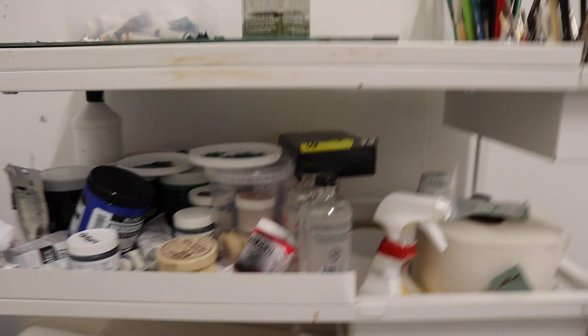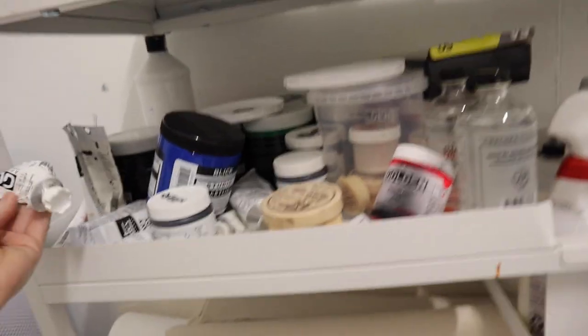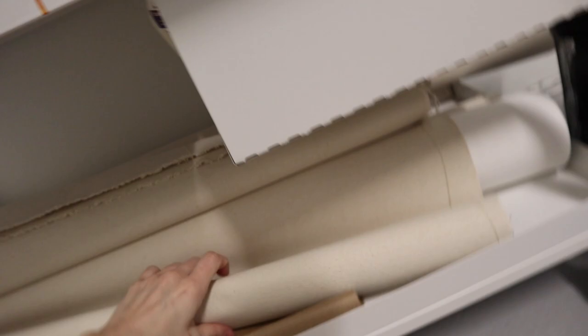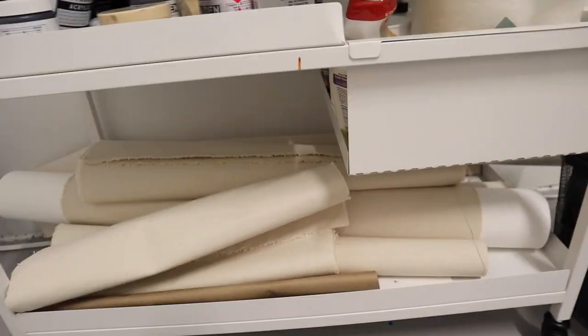Under here is a mess. It's like the acrylic painting graveyard. I don't really use acrylic paint. I only use it for the base of my paintings. Over here, I have extra raw canvas. Some of these are paintings. I have paper here. Just a bunch of things that I can paint on, honestly. So that all lives under here at the bottom of my cart.